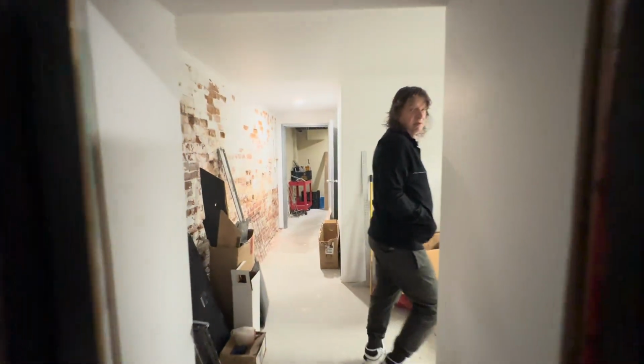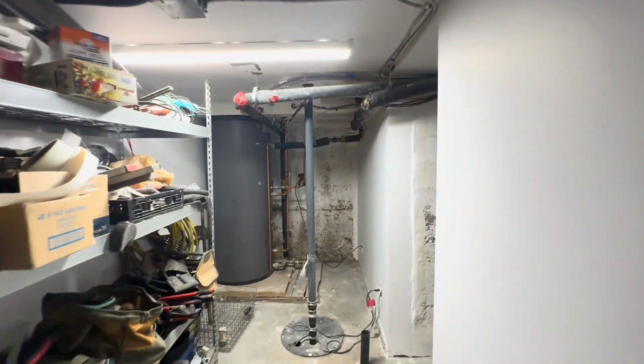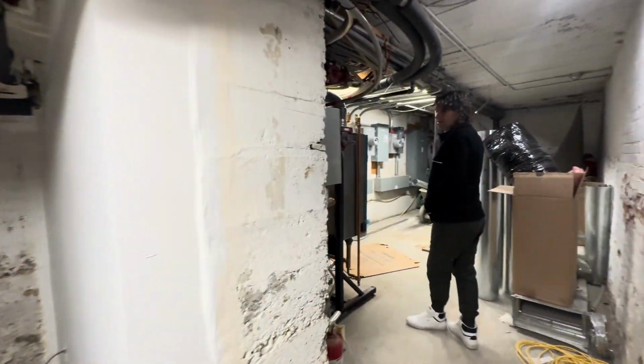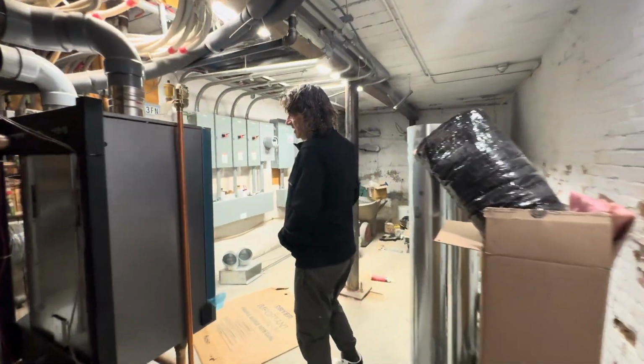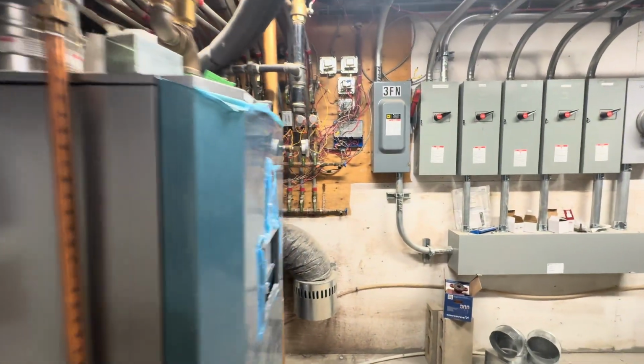When you're living in a small apartment, people still gather stuff. They want storage. Oh, this is the sump pump. And no, this is the other mechanical room, where the new boiler is and all that stuff. So this is another boiler here.